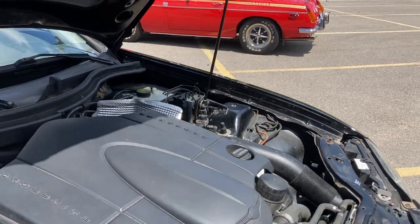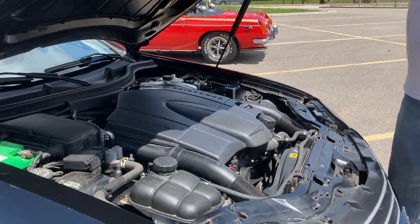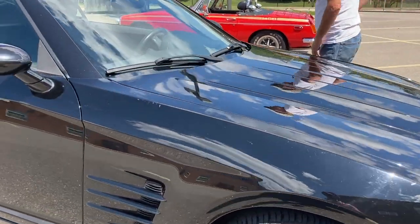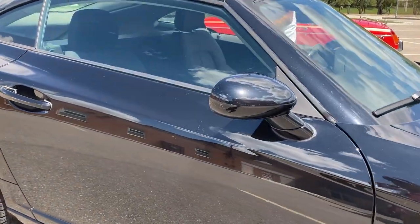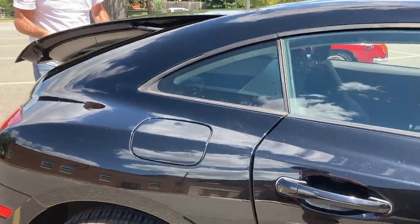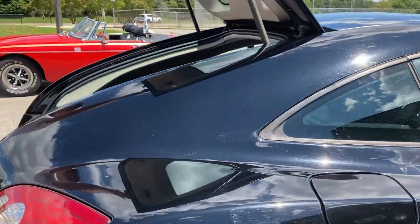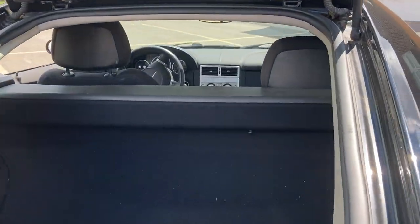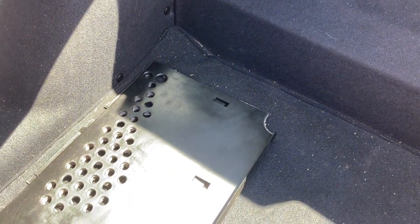And how about the back? Gotta get the key. Where's the key? Don't know if it's unlocked or not. It's got a nice little hatchback. Big enough to probably get golf clubs in or something. Or a couple of 2.4s in there. Indeed. Very cool.